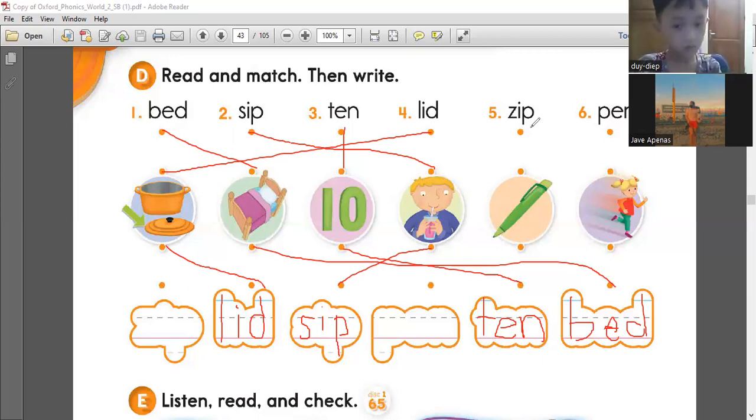What's the word in number 5? Can you read it? Z-ip. Okay, how do you say it? Correct. Where's the picture zip in the book? What number? 5 or 6? The word zip. Number 6. Okay, correct. Very good. So zip is here.